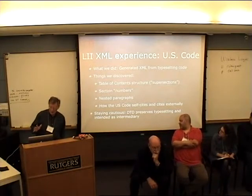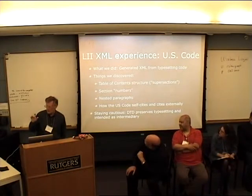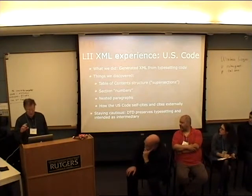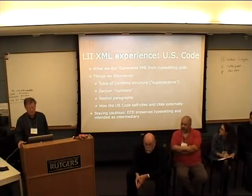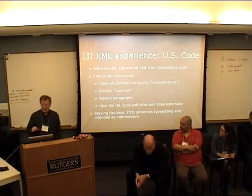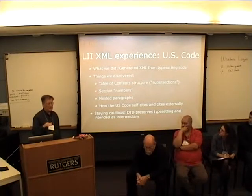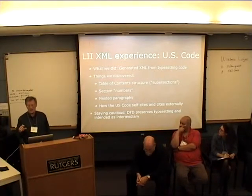And in dealing with the U.S. Code, there are several major categories of structural data that we just discovered we needed to look for. That was the table of contents level, chapters and chapter headings, that sort of thing. We tended to categorize those as super sections. At the boundary between that and sections, we discovered section numbers. It has an amazing amount of activity and actually embeds some structure there. Paragraphs nest inside sections.